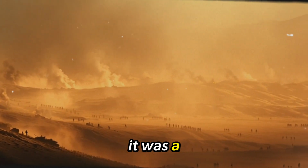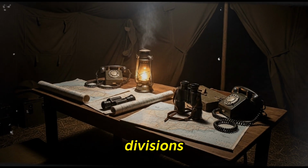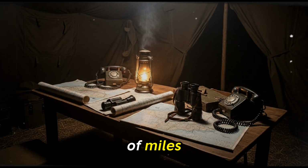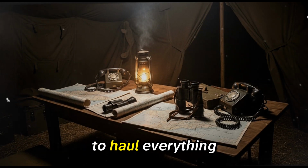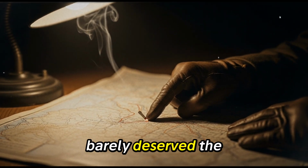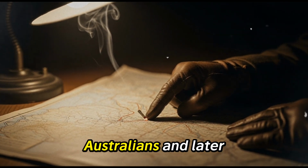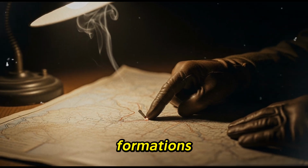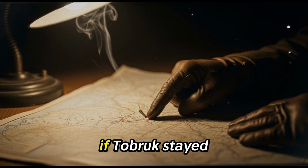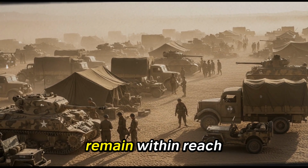Tobruk mattered because it was a deep-water port on the Libyan coast, and ports in the desert are more powerful than divisions. Whoever controlled Tobruk could shorten supply lines by hundreds of miles. Whoever failed to control it had to haul everything, fuel, shells, food, across a road network that barely deserved the name. The siege had already become a symbol, defended first by Australians and later by other Allied formations, but symbols don't refuel tanks. The practical reality was simple. If Tobruk stayed bottled up, the Axis could keep the initiative, and Egypt would remain within reach.